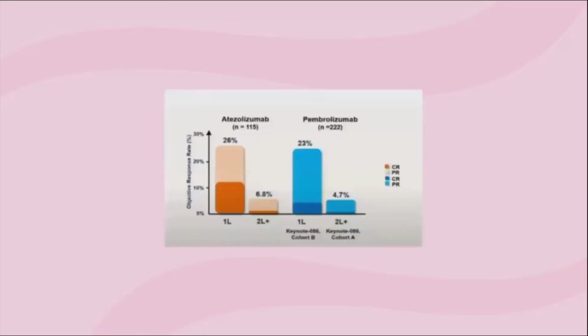All right, so I'm not sure if you can see that visual, it's not showing, but okay. There's about a 20% increase in effectiveness if, like Cayden said, the immunotherapy was their first treatment.